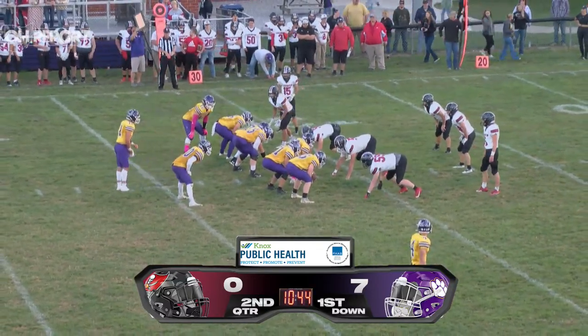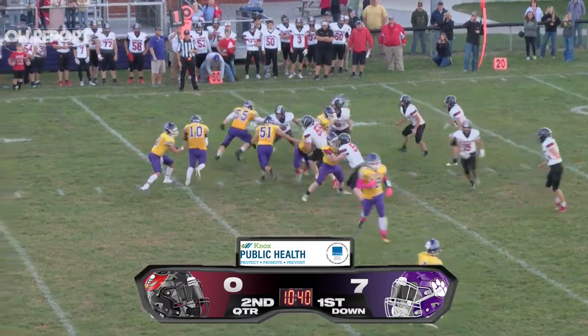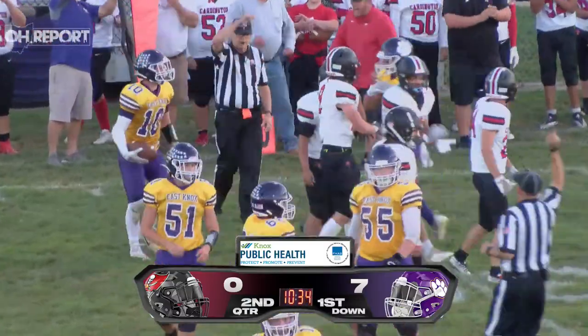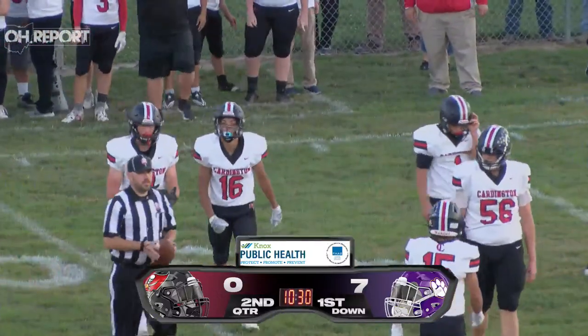Now Lester with Elliott in the backfield. Man in motion, hands it off to Elliott, rolls out towards his left and is brought down around the line of scrimmage. Elliott, your ball carrier. 2nd and 10.